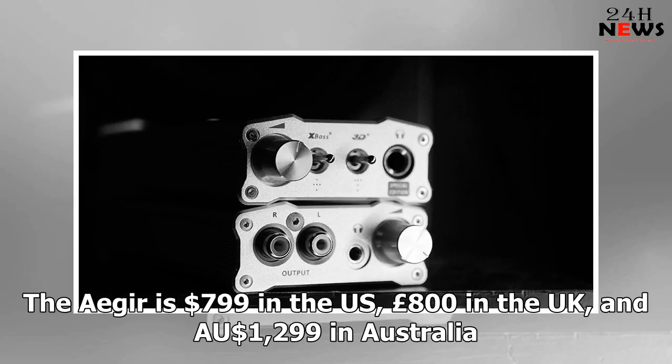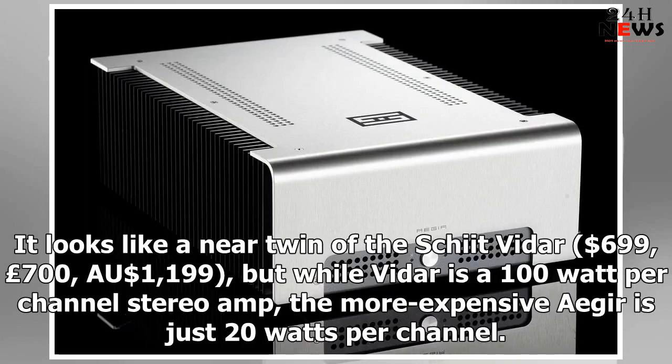The Aegir is $799 in the US, £800 in the UK, and $1,299 in Australia. It looks like a near twin of the Schiit Vida, $699, £700, $1,199, but while Vida is a 100 watt per channel stereo amp, the more expensive Aegir is just 20 watts per channel.